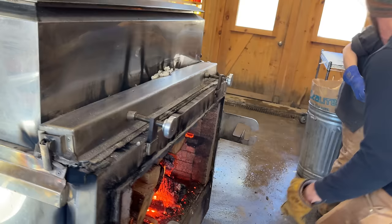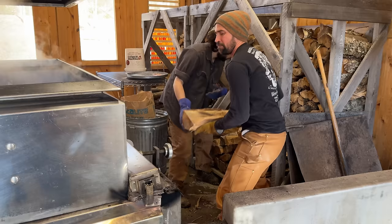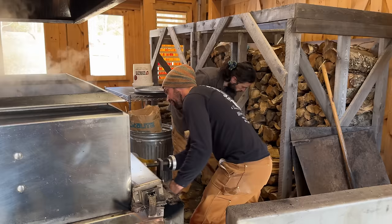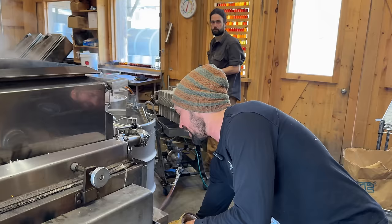And so we'll burn, this is not a good day, but on a good day, we'll burn 2 crates of wood, making 5-6 barrels of syrup. And how you build your fire is very important. The reason he helps me is because the quicker we can shut this door, you can see all of our evaporation die down. Very quickly, right. Exactly. Yeah. So it's all about riding those waves.